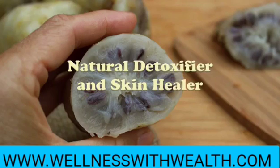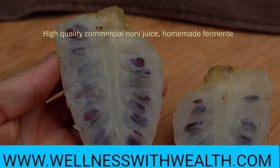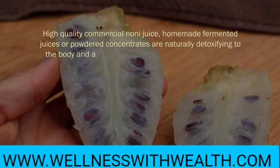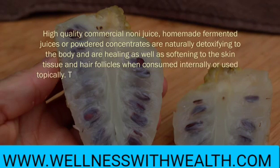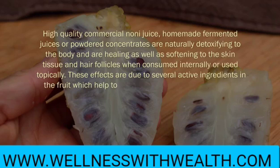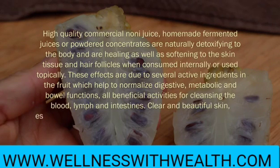Natural detoxifier and skin healer. High-quality commercial noni juice, homemade fermented juices, or powdered concentrates are naturally detoxifying to the body and are healing as well as softening to the skin tissue and hair follicles when consumed internally or used topically. These effects are due to several active ingredients in the fruit which help to normalize digestive, metabolic, and bowel functions, all beneficial activities for cleansing the blood, lymph, and intestines.